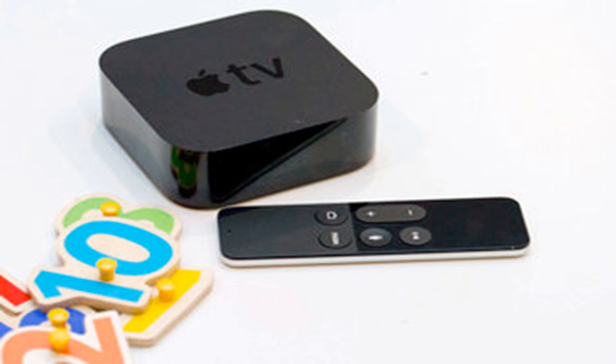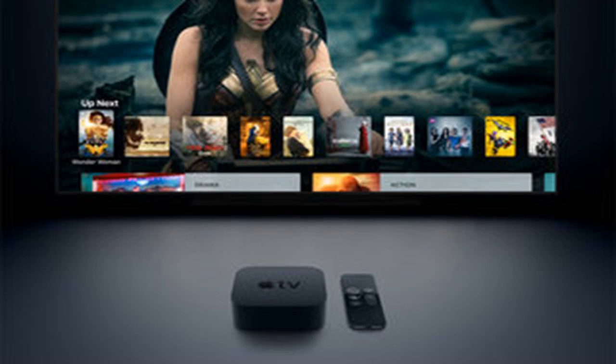Or, if you are a regular Android user, you can access your Google Play account on Roku boxes to stream bought or rented movies and TV shows. Even if you are not, you can still sign up for an account.